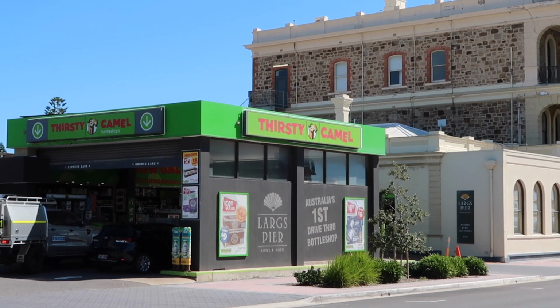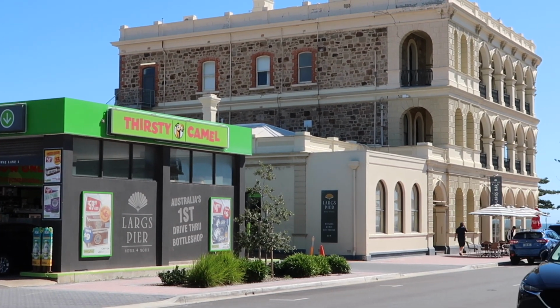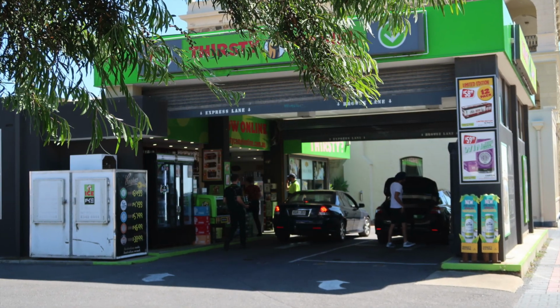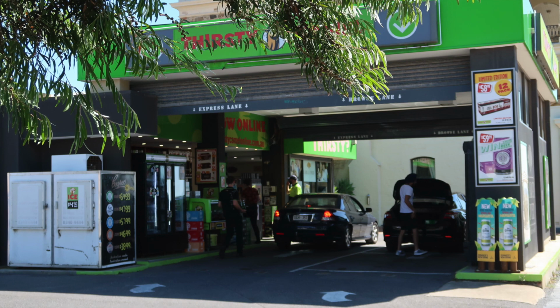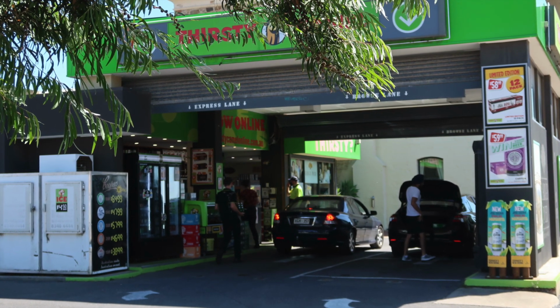The hotel apparently is also where the drive-through bottle shop was invented. Alcohol is not sold in supermarkets in Australia, only in licensed premises. Only Australians in the early 1950s could come up with the idea of driving into a building next to a pub and be able to quickly buy your alcohol and take it with you. The lane to the left is for a quick sale, the right-hand lane you can stop and browse.